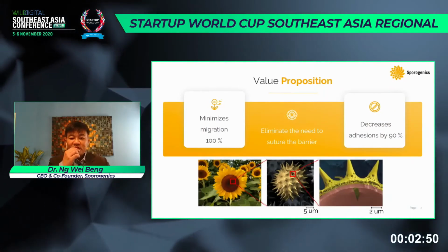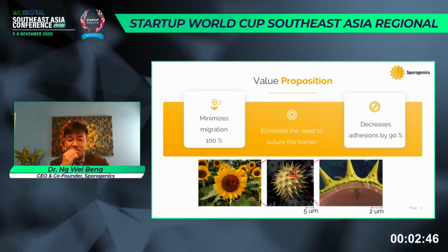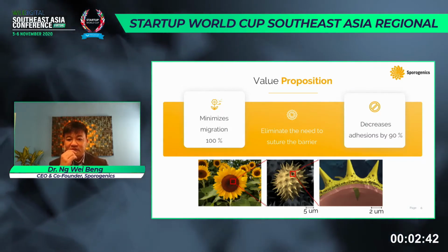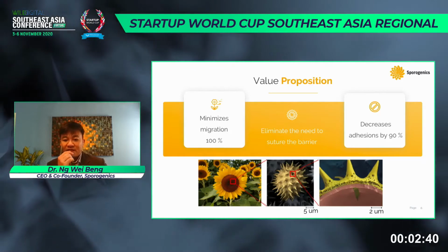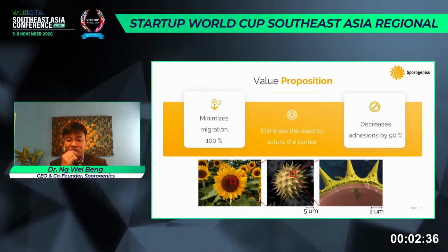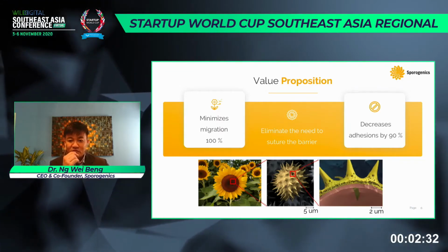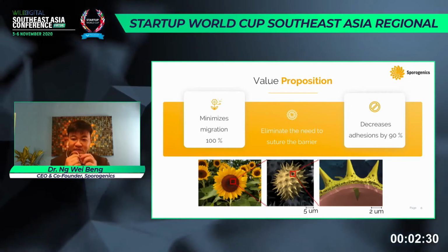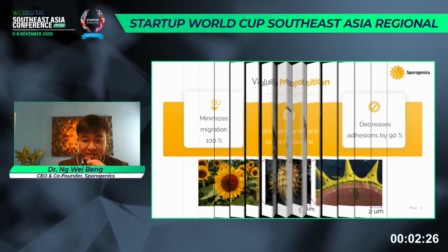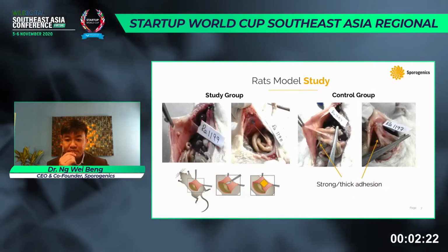Our value proposition is unique by virtue of the material's properties. As you can see here, there are microspikes that are created on the surface of the pollen, and these will stick to the tissues upon putting it at the injury site, and there's therefore no migration. There's no need to suture the barrier, and more importantly, it's able to decrease adhesion by up to 90%, as you can see here in our rat model studies.